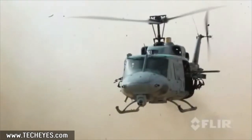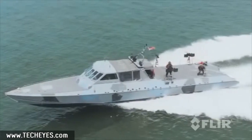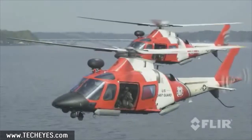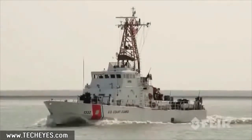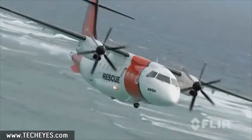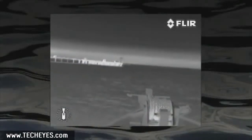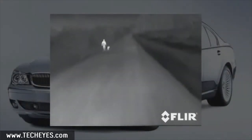The Navigator 2 uses the same thermal imaging technology the military has used for seeing at night since the 1960s. As the world leader in thermal imaging technology, FLIR Systems put their decades of experience to work in developing the Navigator 2 thermal imager. The result? A revolutionary nighttime imager with the same technology BMW sells as their night vision camera.